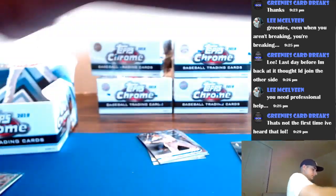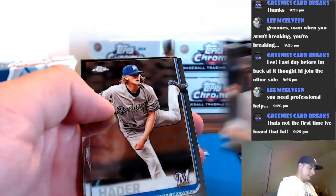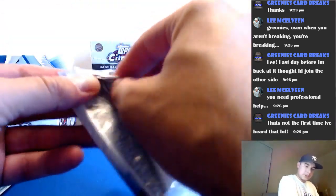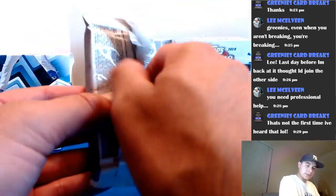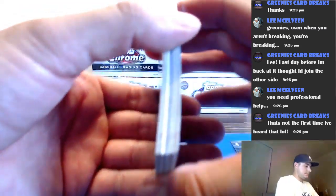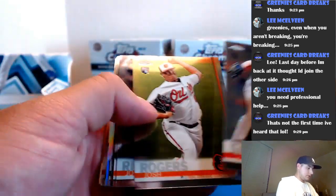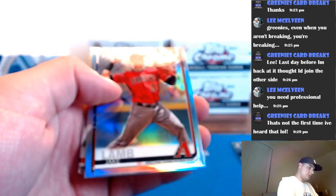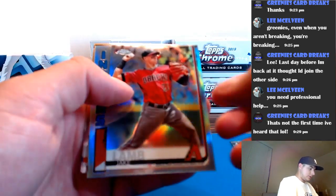Cool. DeGrom, Snow, Hader, Scherzer, Cave. So Derek Jeter's on both Aaron Judge's Greatest Returns insert and Gleyber Torres' insert. It's kind of weird. Let's look at another autograph here. Chris Sale, Rogers, Rickard, Altuve, Arenado, Refractor, Jake Lamb.